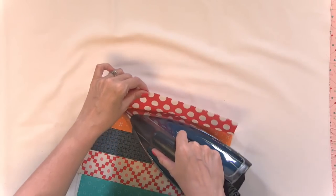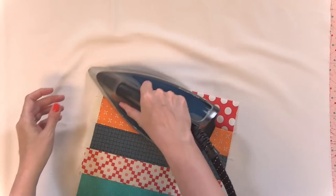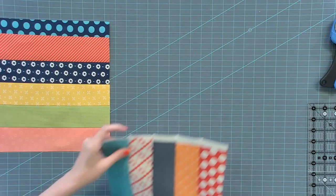How many quilts have I finished so far? So this year I'm in the 20s. I'll probably be at 50 or 60 at the end of the year.